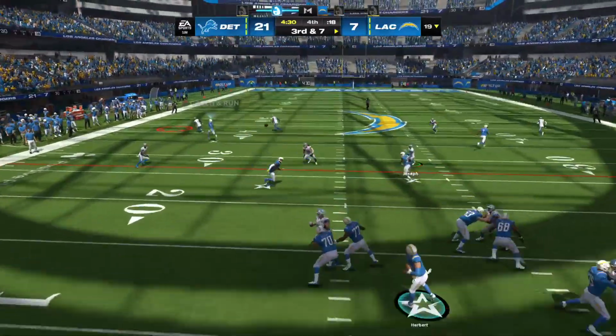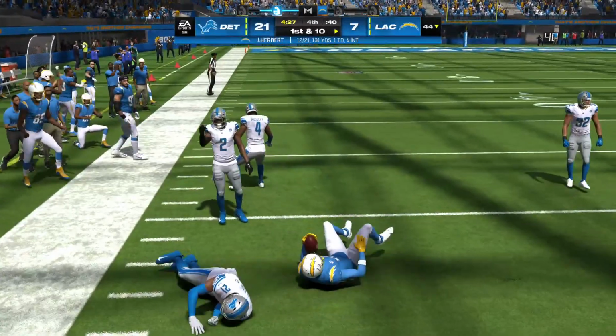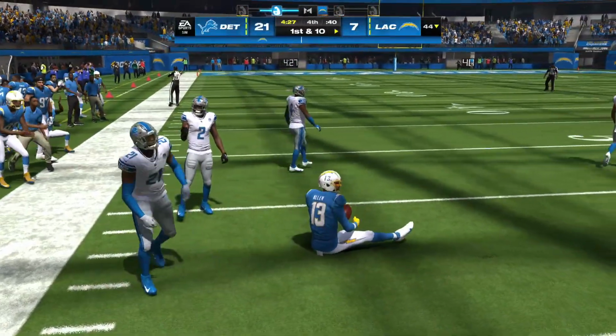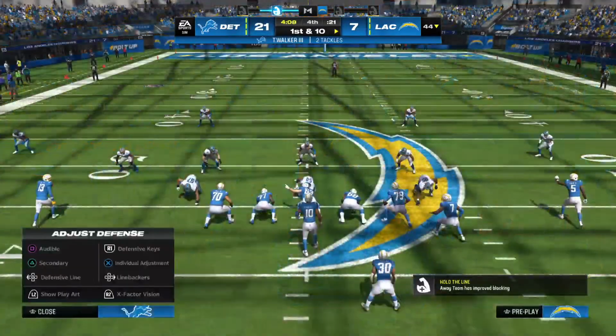Operating from the gun. Herbert. He's got his target. That's complete. And he'll get this one way up just shy of the 45-yard line. Excellent play there on 3rd down. Give him 25 yards.